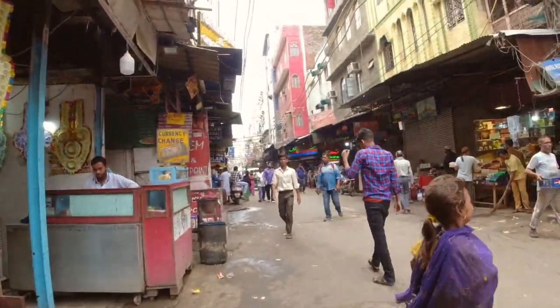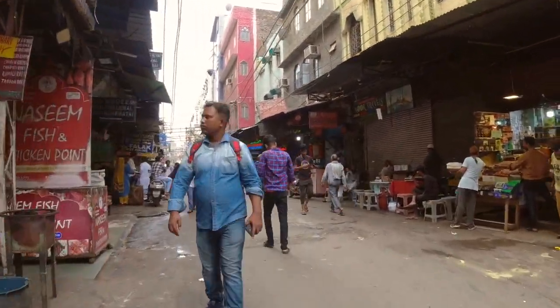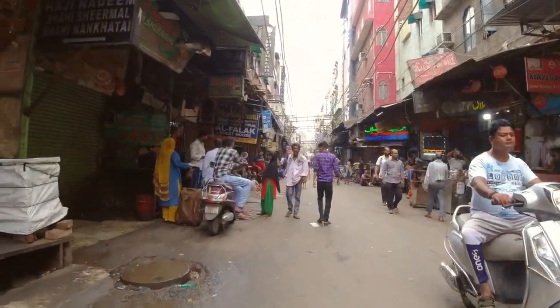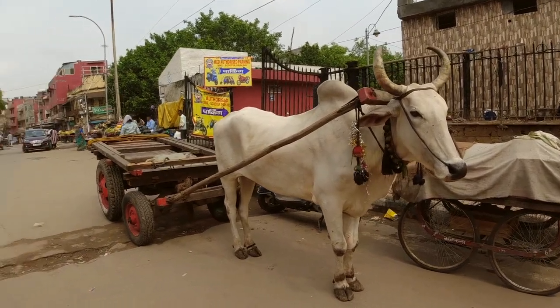Some seriously good exercise. So I'm heading up towards the Red Fort now. Took me a while to find it. I keep getting so distracted because every meter is something new that I just have to stop and look at, or there's a road that I have to go down.